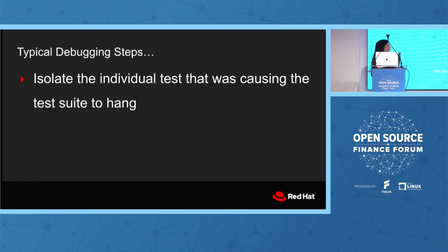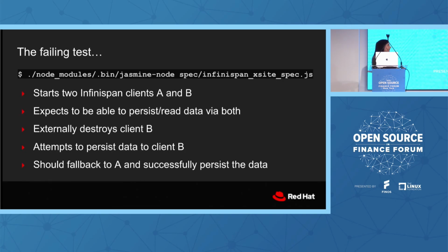Another typical debugging step is to isolate the individual test. In this case, the whole test suite was hanging. I just needed to go in and figure out what the exact test was. And this does have some relevance later.